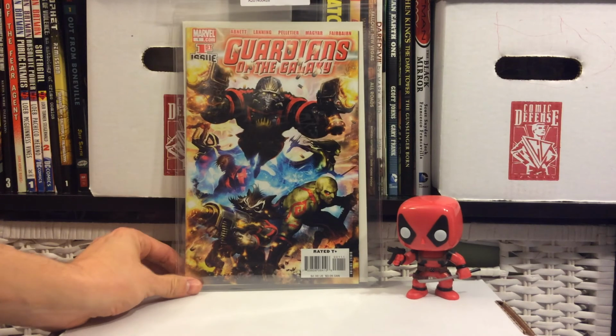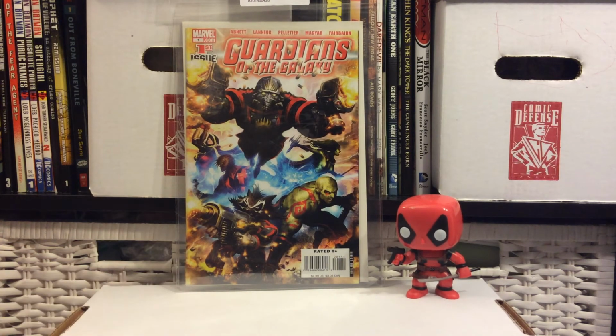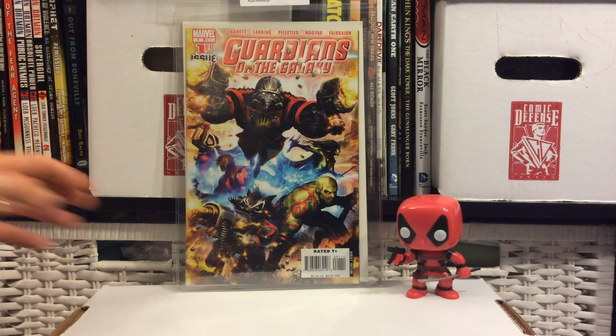If you guys don't know, this is the first appearance of this new team of Guardians of the Galaxy, and I have the trade around here somewhere, and I like that too. So.